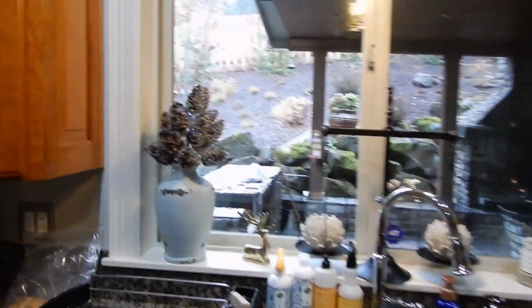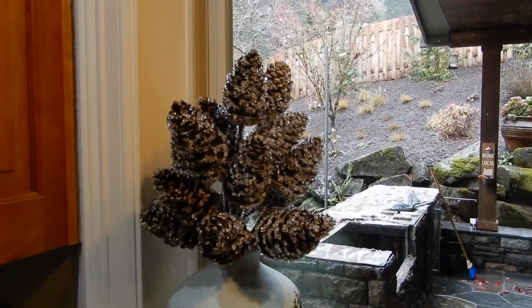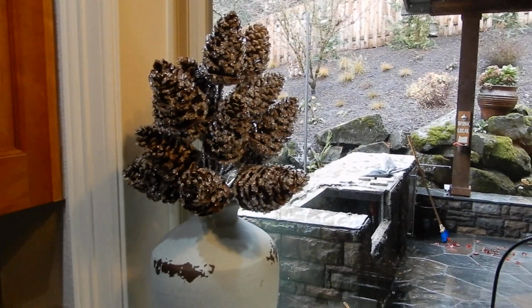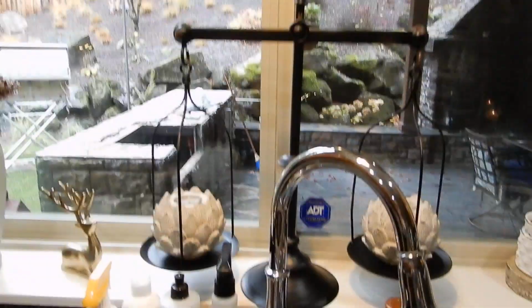Yeah, I put some pine cones over here in a vase. I found these ice encrusted pine cones at TJ Maxx several weeks ago. I just thought they were super cute. I've got little scale here. I am in the middle of doing dishes, sorry.